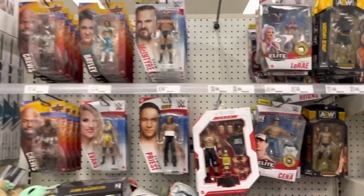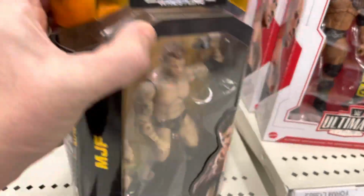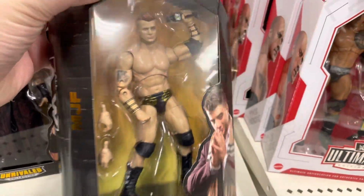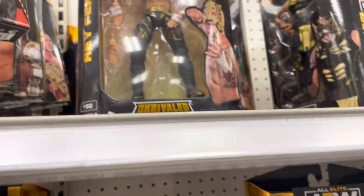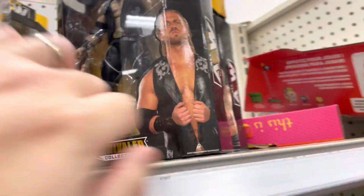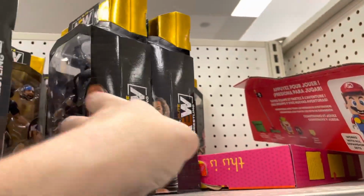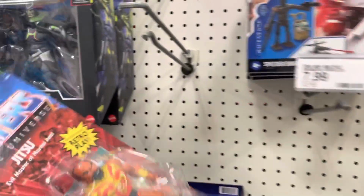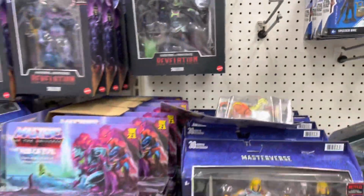So this is a Target, and some decent amount of Elites, MJF. I definitely want to get an MJF figure at some point, but I'm not crazy about that one. If a better MJF figure comes out, and I'm sure it will, I'll definitely grab them at some point. Hangman Adam Page, who's the champion now. Let's see. There's Jitsu from the new line, or Wave.